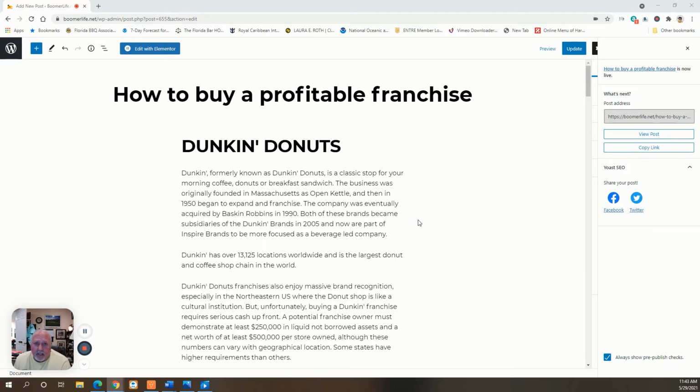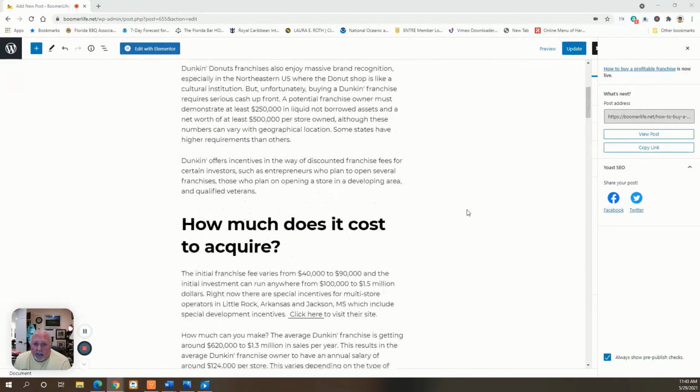Dunkin has over 13,000 locations worldwide and is the largest coffee and donut shop in the world. Dunkin franchisees enjoy a massive brand recognition, especially in the Northeastern US, where the donut shop is like a cultural institution. But unfortunately, like McDonald's, buying a Dunkin franchise requires serious cash up front.